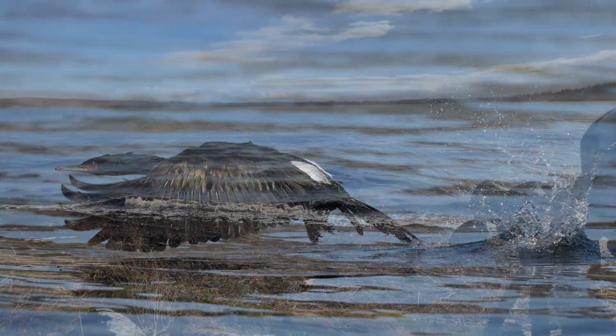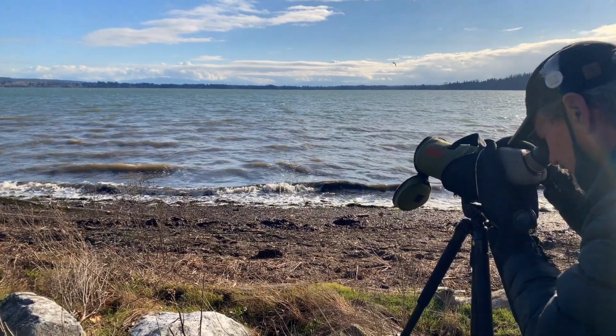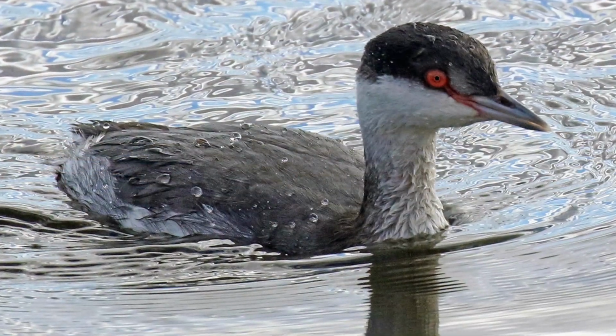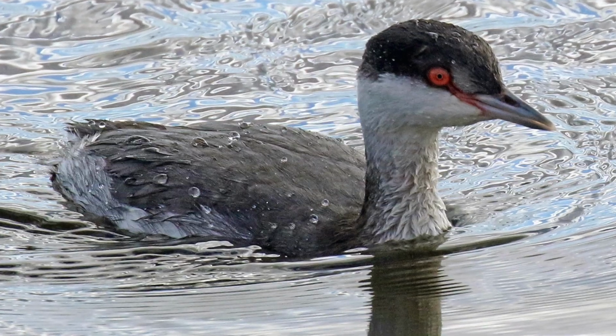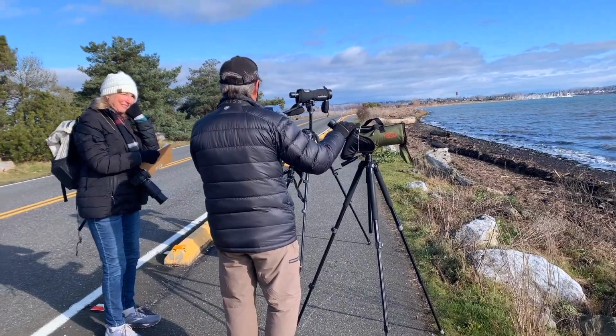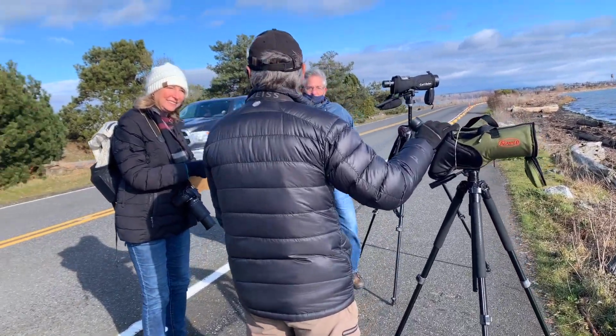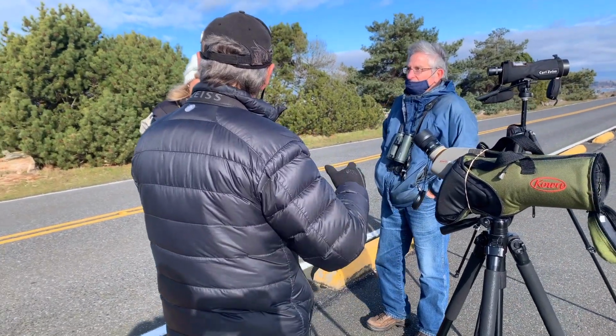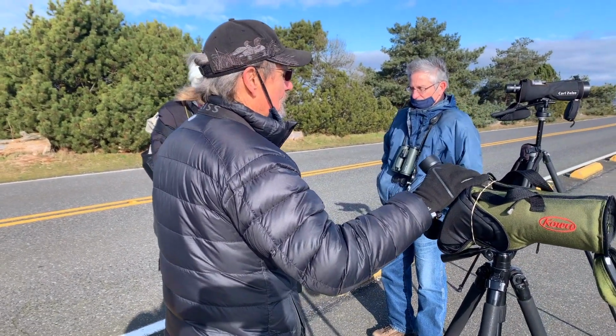And there's my first grebe for the day. It's really surprising. We usually see a lot more. But there was a horned grebe that just dove, of course. The pelagic cormorants here too. And you know, I think the commons always outnumber them. But they kind of feed separately. You see them in different places.